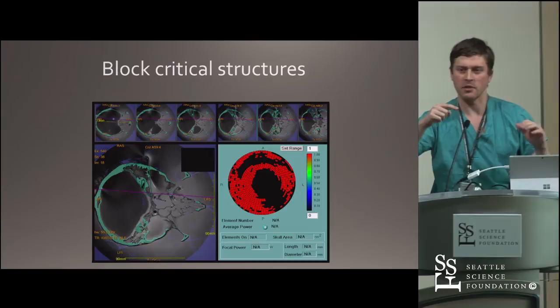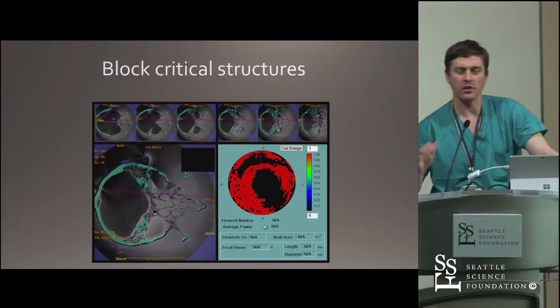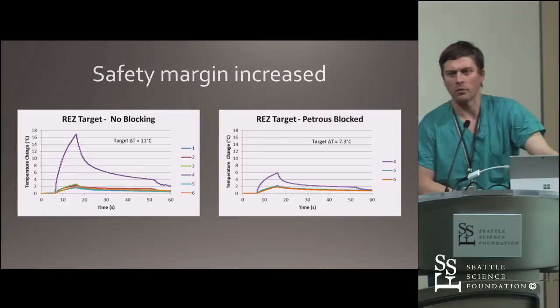And that's what that red circle shows, and you can see there's sort of a black area in the bottom. Those are the elements that have been turned off, and so we don't actually hit the petrous bone. And when we do that, what we find is we can really decrease the collateral heating in the skull base from 11 degrees to about 7 degrees, which we think would be tolerable for the nerve over a short sonication in terms of the hearing.